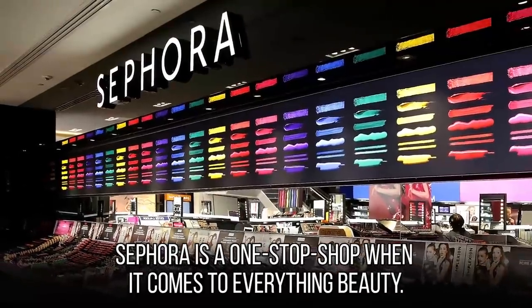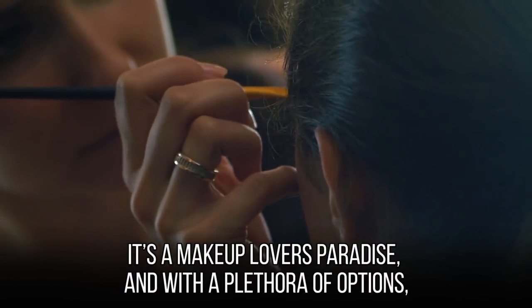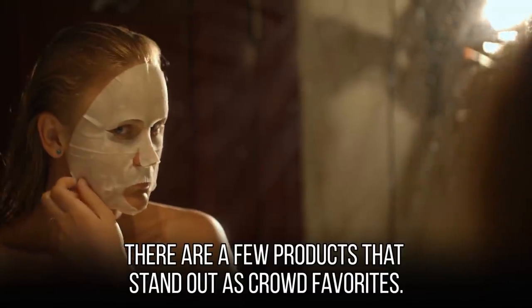Sephora is a one-stop shop when it comes to everything beauty. It's a makeup lover's paradise, and with a plethora of options, there are a few products that stand out as crowd favorites.